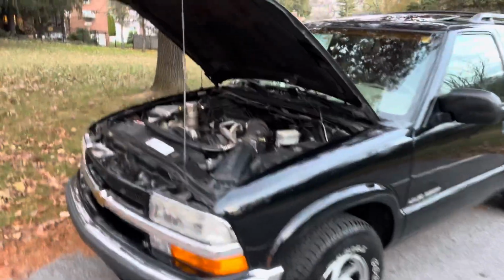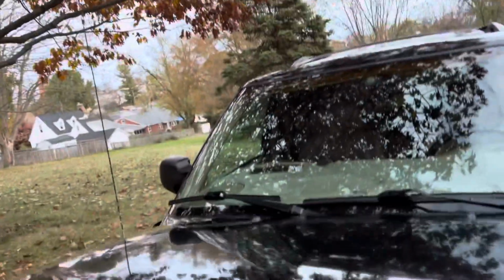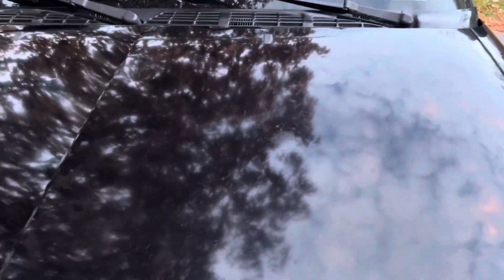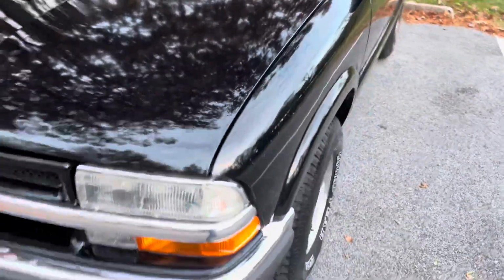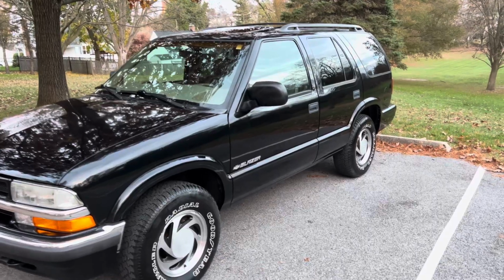We're slowly working on things. I'm going to go ahead and shut this hood here. Let's see. But like I said, new hood and a couple other little things. Just slowly working at it.